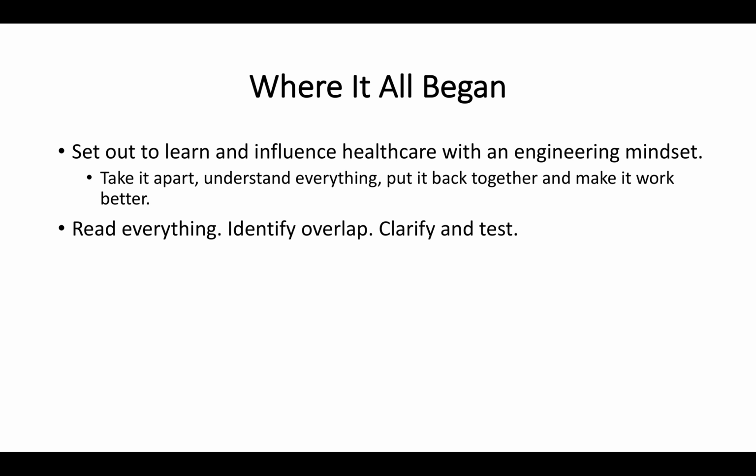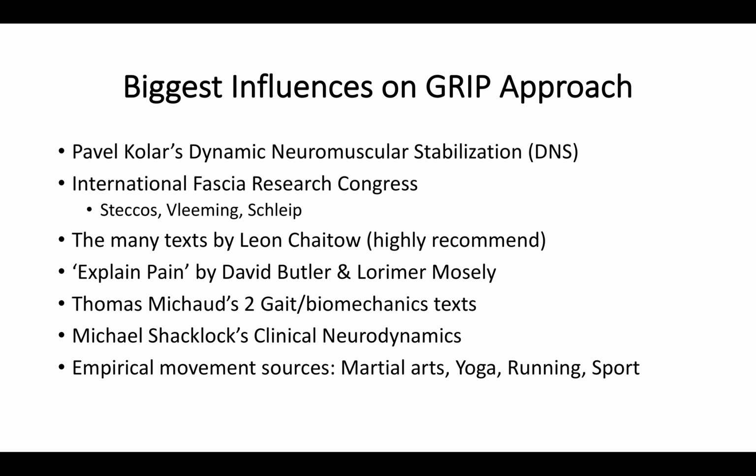For me, this all began when I set out to learn and influence healthcare with an engineering mindset. Essentially, I need to take it all apart, understand everything, and put it back together, hopefully in a way that makes it work better. To do this, I needed to read everything, identify overlap, and then find a way to both classify and test these hypotheses.